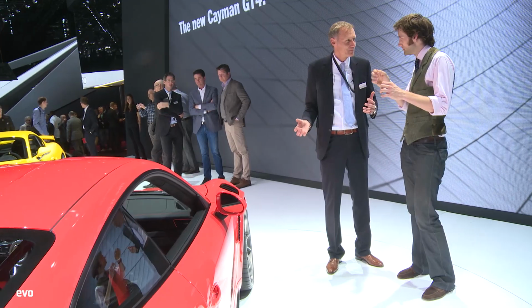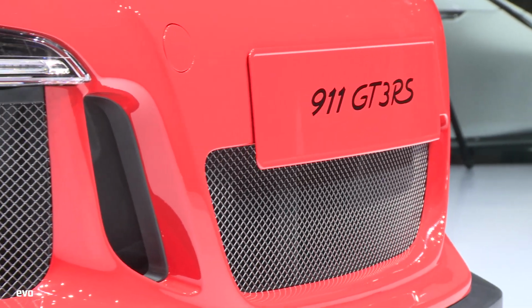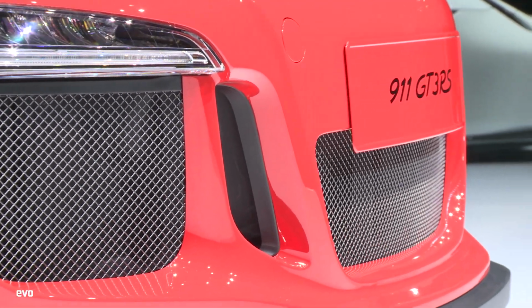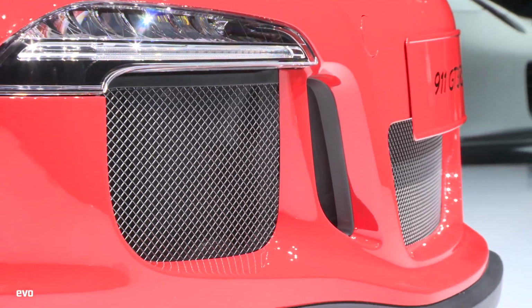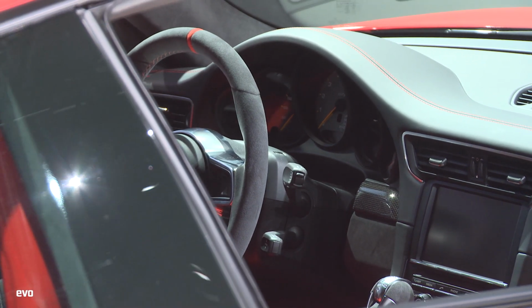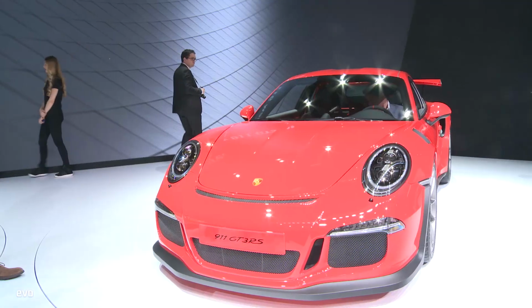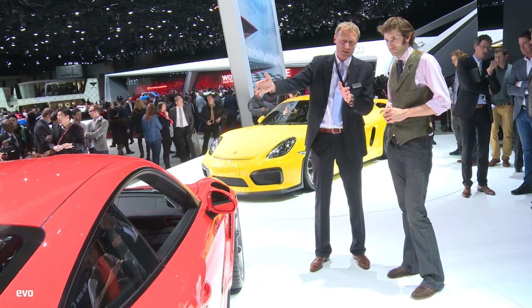Because I mean, the turn-in of a GT3 is already... I know, it's brilliant. Wait till you drive this. I mean, it's not about the turn-in, it's about the lateral acceleration you can have on that car in combination with the mechanical and aerodynamic grip. And this is really special. We got a wider track in the front by 50 millimeters. We got a wider track at the back.